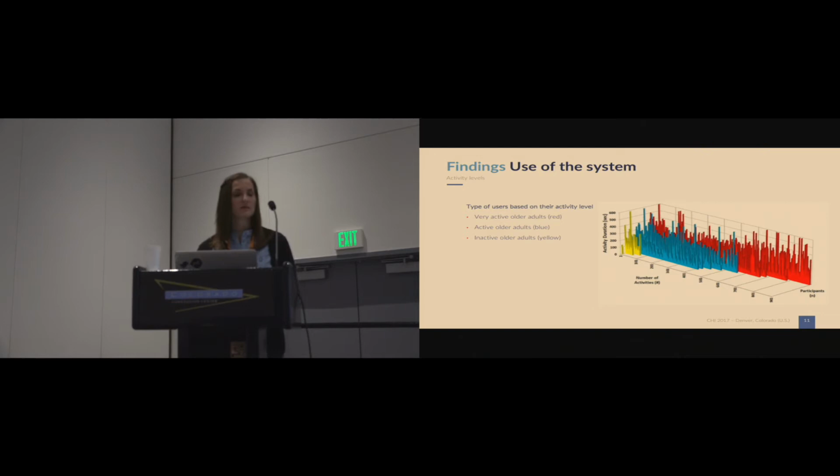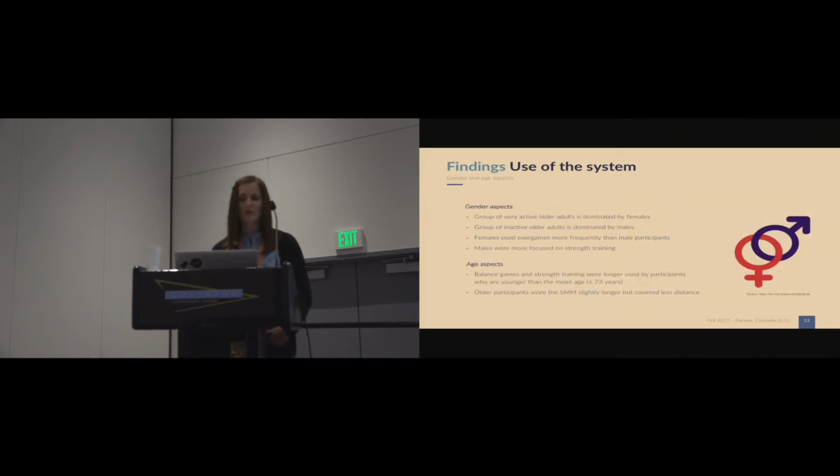The second group are the active older adults, which are marked with the blue graph in the figure. They exercised as recommended 3 times per week, and here only the participants who were less active or inactive before could increase their overall activity. And the third group are the inactive older adults. They seldom used the system, but they regularly used the senior mobility monitor because it was just easy to hang it around.